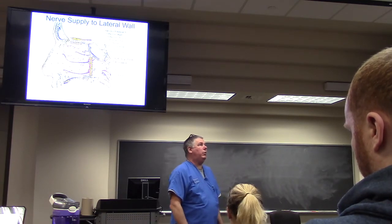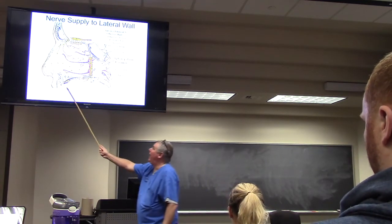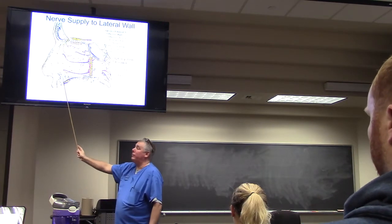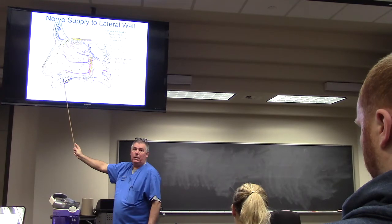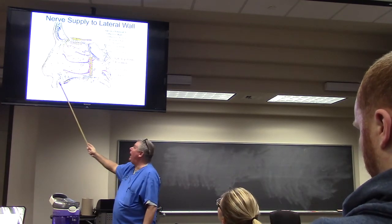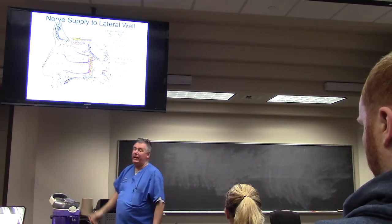The nerve that I want to show you here is the nasopalatine nerve that comes through the incisive foramen to supply the lingual surface of the incisors.